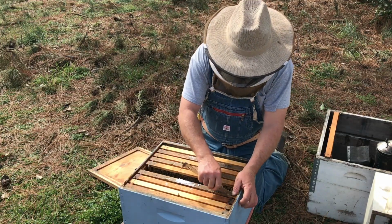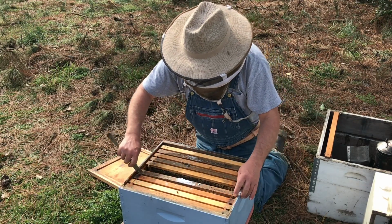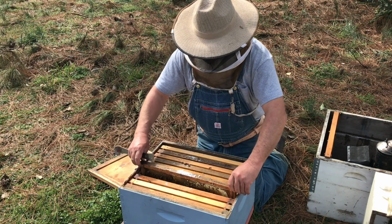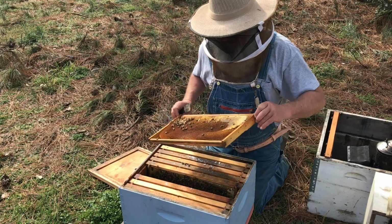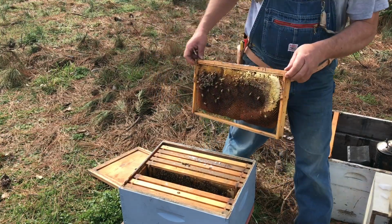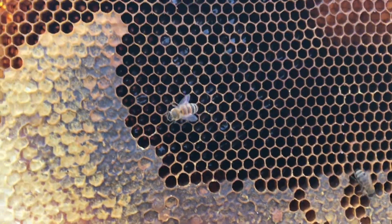Now we're going to start getting into more honey. And the honey's always toward the outside of the colony, the outer edges of the brood nest. So, a lot of fresh nectar in here, probably coming from red maple, dandelion. I mean, not well, maybe some dandelion, dead nettle, and henbit.